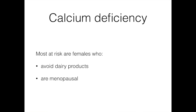People most at risk of calcium deficiency are females as a result of insufficient intake of dairy products, and females whose menstrual cycles have ceased, leading to a loss of calcium from bone tissue.